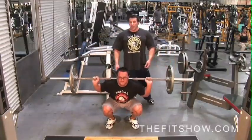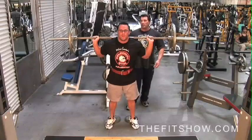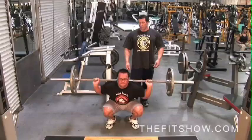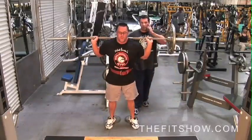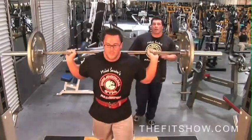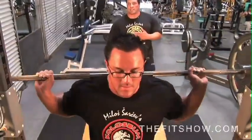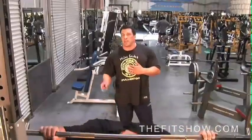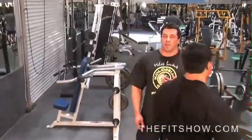Inhale down, exhale up with the back completely straight, and two more. Perfect form. Okay, let's rack it. So this is barbell squats. King of the exercise, like I said. For 20 years of my quadricep training, I would never miss squats. So please do it.